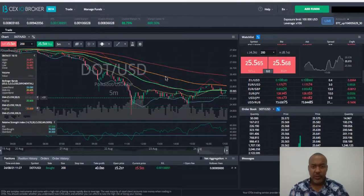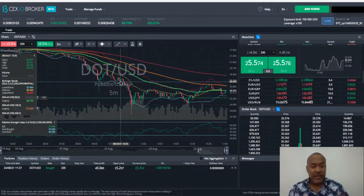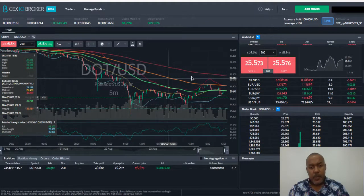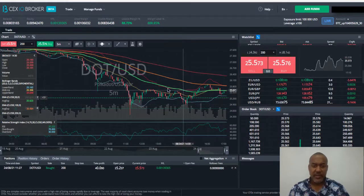Let me go over here to my cex.io broker. I am also in a position on DOT as well, because DOT is also breaking out. But I wanted to show you the significance of this. Now, if we're looking at Dash, I'll go back here again. As you can see over here on my CEX broker, this account is 100x leverage.